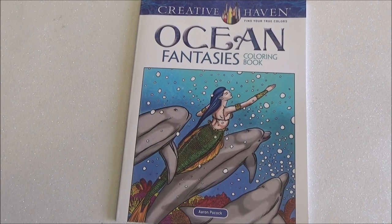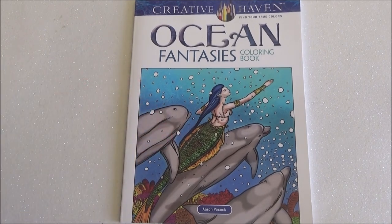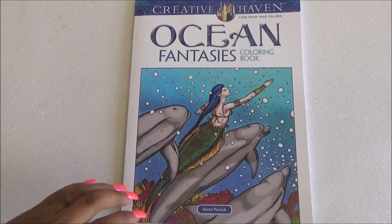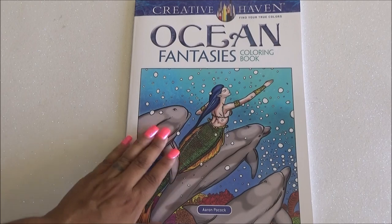Book, flip through once again, and this is a Creative Haven Ocean Fantasies coloring book. I actually got this for my niece. She loves dolphins and ocean life and stuff like that, so I thought this would be pretty cool for her, since she liked coloring, and I found this at Michael's, actually. And this one is by Erin Pocock.